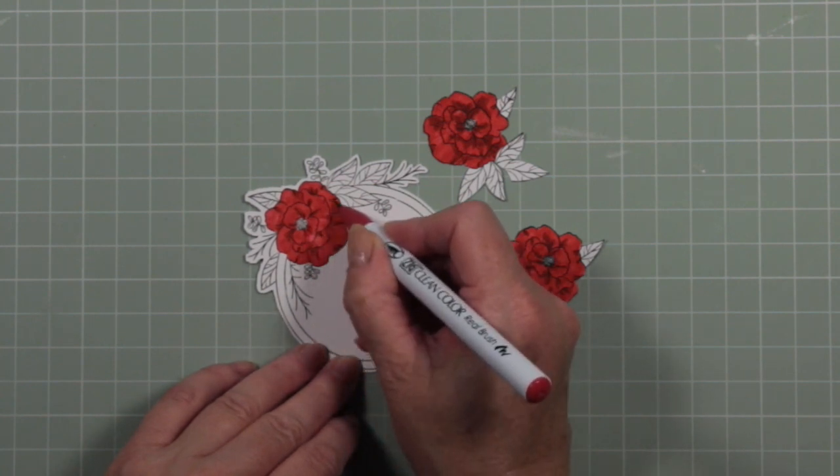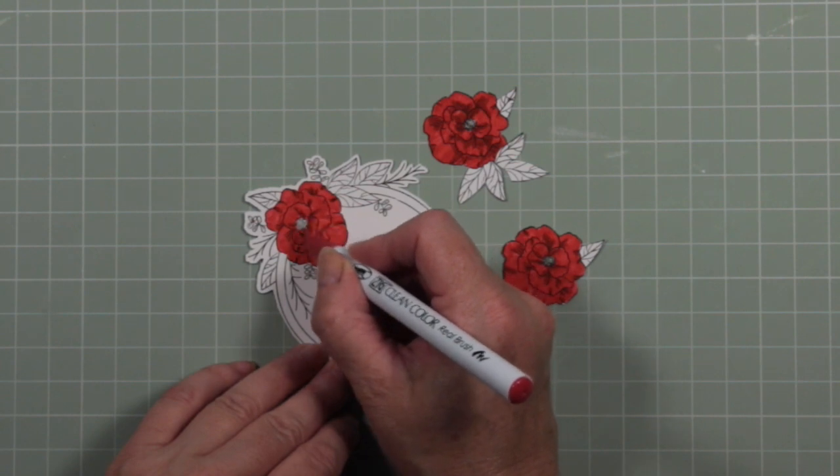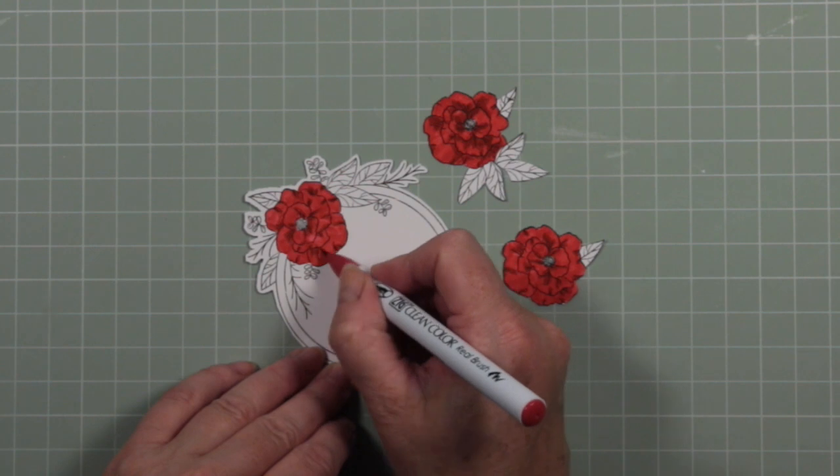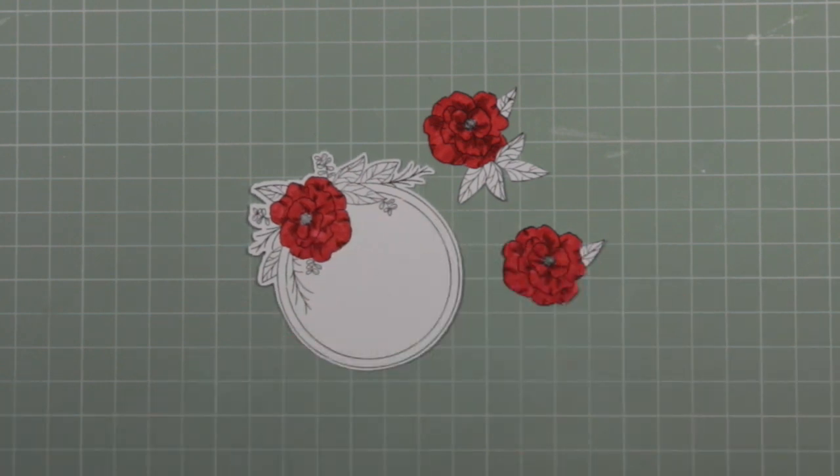The way to get over that is to add deeper colour, and these stamps really help you achieve that because you add the colour where you see the lines. So there are various lines in these stamps to indicate folds in the petals of the flower, and they are your guide to show you where to colour deeper.